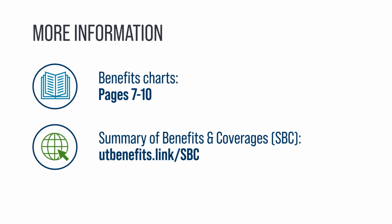utbenefits.link/SBC. It includes a glossary link and examples of how the plan would cover various medical needs.